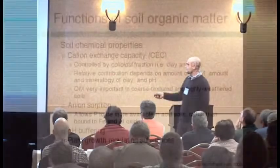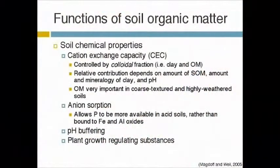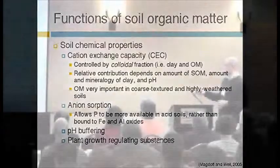Cation exchange capacity, this is strongly controlled by the soil organic matter as well as the clay fraction. This is very important, especially in coarse textured and highly weathered soils that we might have in this area, thinking more the highly weathered soils, one-to-one clays, where organic matter can greatly build your cation exchange capacity. And this is just the capacity for the soil to hold on to those cations, potassium, magnesium, calcium.